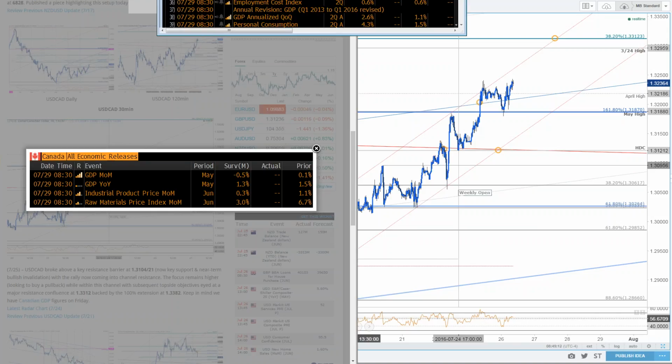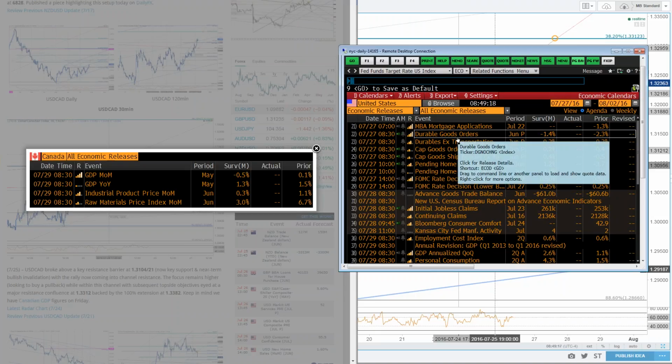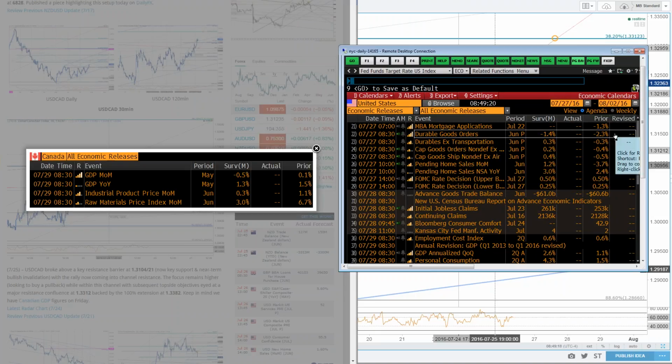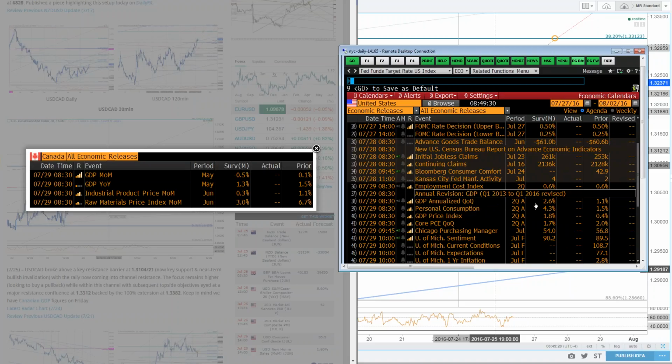Here's what the docket looks like on the U.S. side of things. Tomorrow, you do get durable goods orders. That's going to be something you want to pay attention to. Still expecting a contraction. This is the preliminary read for June, but a nice improvement from the previous month. More importantly, obviously, the FOMC interest rate decision. Then on Friday, GDP numbers for the U.S. are supposed to be really good compared to the first quarter. The advanced read for second quarter GDP is expected to come out at a 2.6% annualized read.